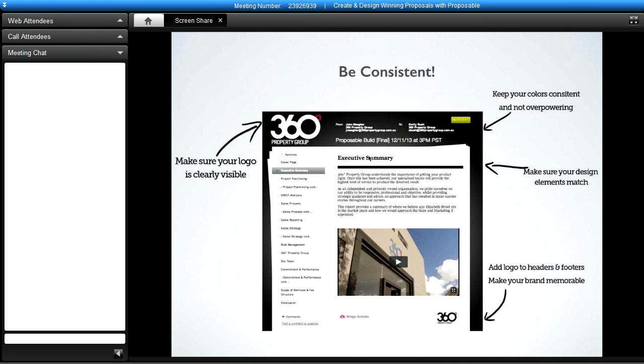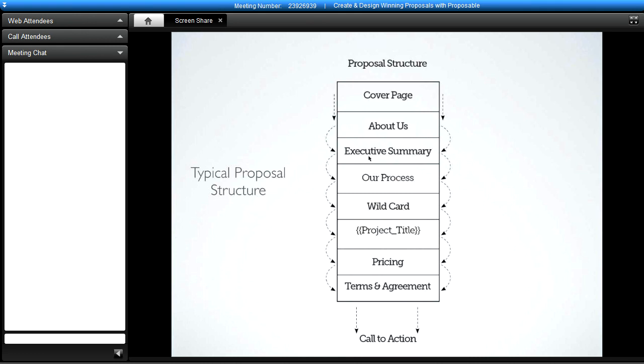I've seen some proposals where you see blues and reds and greens, and that's okay if that's the color of your brand. But if it's not, then it's completely unnecessary, and you really want to keep it elegant and professional. And as you can see here, in some cases I recommend that you add a small version of your logo. Again, branding is extremely important, and we're going to cover a little bit more of that here. And so, the proposal structure.